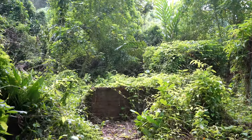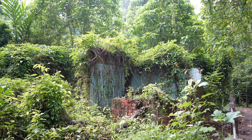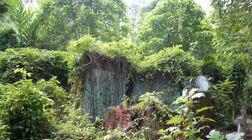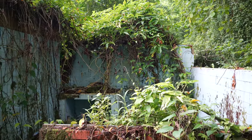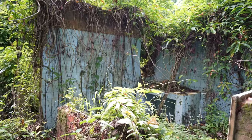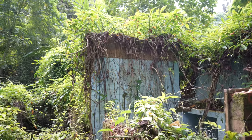Here is one more house, and this seems to be a bit smaller than the one that we saw earlier. And somehow it looks like it's a kitchen actually. As you can see over there, there is a kitchen top. Let's go and see inside.